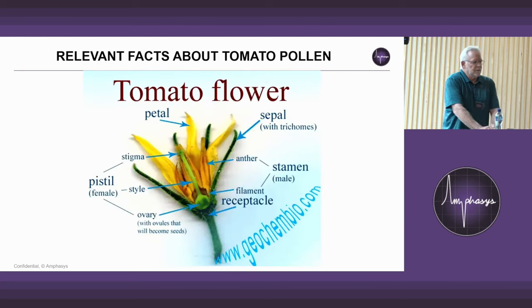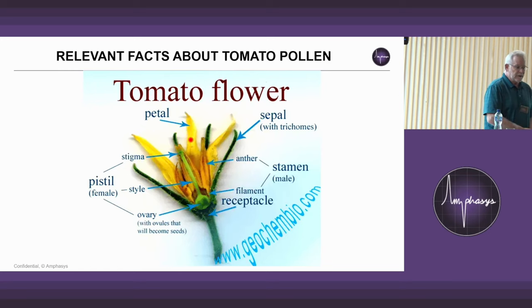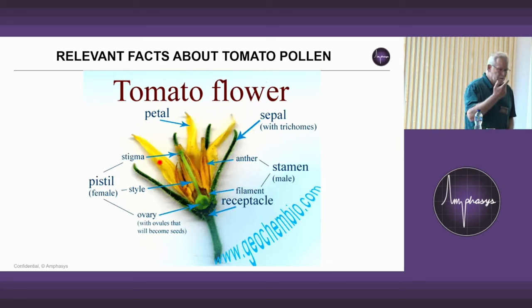Okay, so here are some relevant facts about tomato pollen. This is a tomato flower, obviously, and there are a couple of things you have to key in on. Here are the stamens, the anthers, which are conal around the stigma, style, and ovary, or the pistil. The other thing to pay attention to is the yellow color of the petals. These are two important characteristics of a tomato flower that you visually pay attention to.